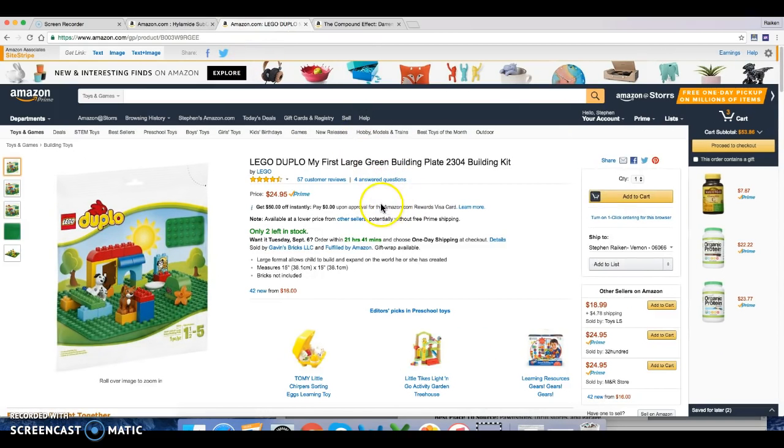Here is a Lego item. Popped on 7 of these at a Goodwill. Target clearance all their stuff out, donated to Goodwill. Popped on 7 of these for $3 each. Sold them for 24 each.